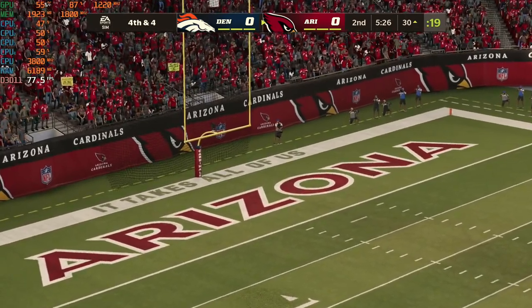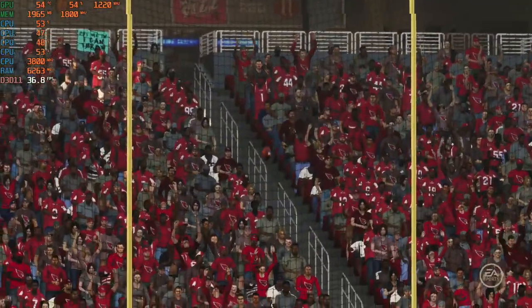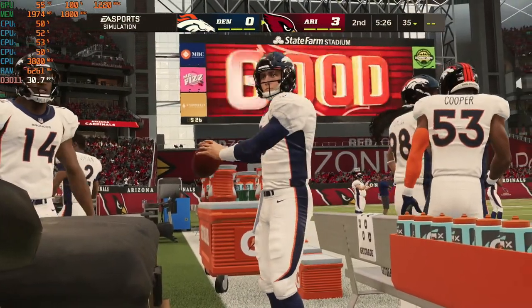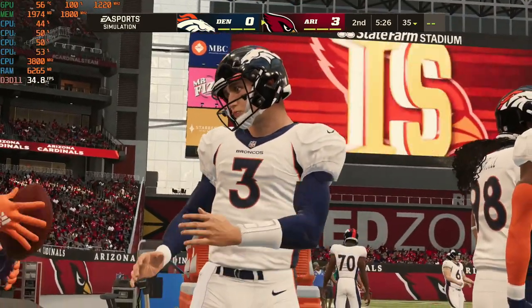And Prater's kick is on the money. It's good. And the Cardinals have the first points. It's 3-0. They got the interception, but very little movement after, and that forces him to settle for 3. And it does feel like settling when that happens, doesn't it?